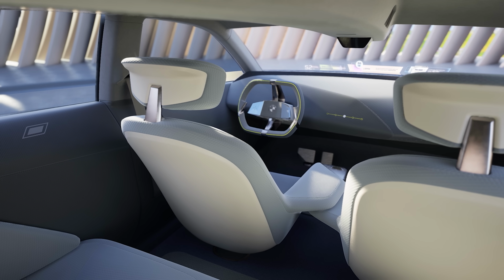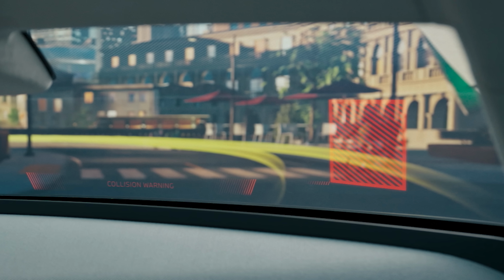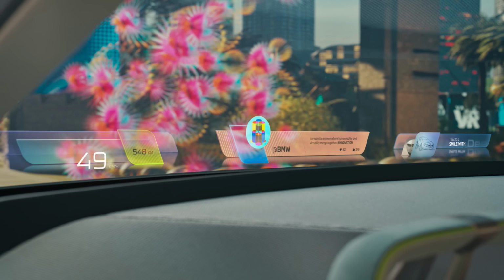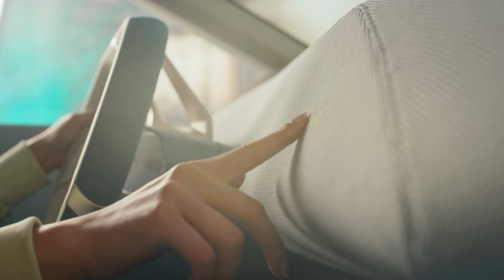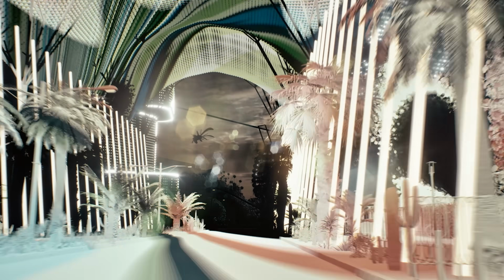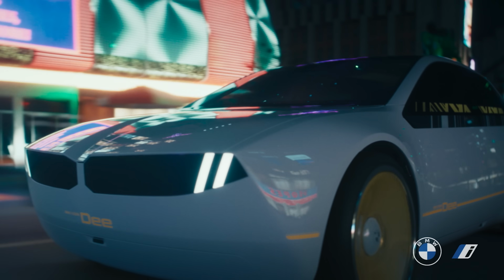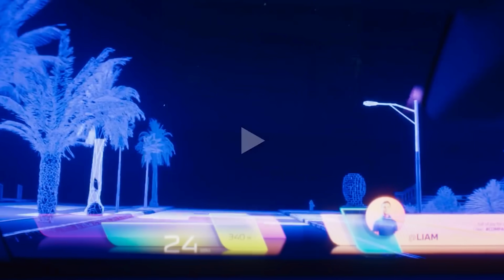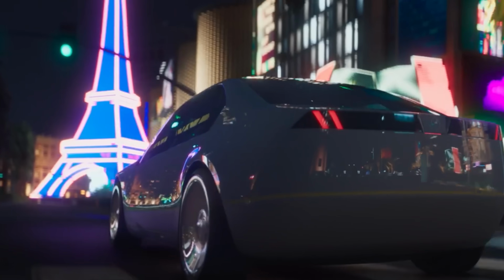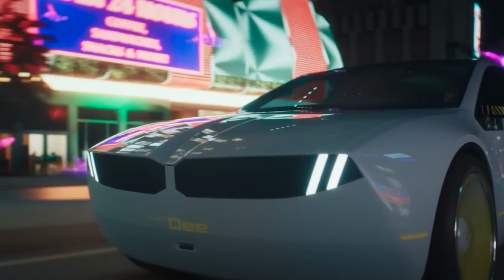And the system can highlight potential hazards, such as cyclists, by displaying a big red box around them on the windscreen. But this technology goes a step further than anything else I've ever seen. When you put the slider into the high setting, the windows automatically darken and the heads-up display projects augmented reality animations over the whole windscreen. This tech looks cool, but it would only work in self-driving cars. It probably isn't safe to drive around while you're enjoying a simulated acid trip.